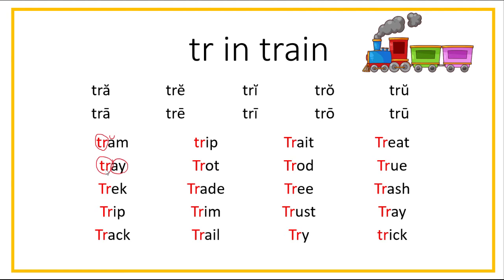So we read this word, tr-a, tray. This word has one vowel. This is not a special sound. We mark the vowel with a smile. We have tr-e, tre, k, trek. Again, you can circle the special sound. In this word, we have one vowel. It says its short sound, and one special sound. Tr-i, tri, p, trip.